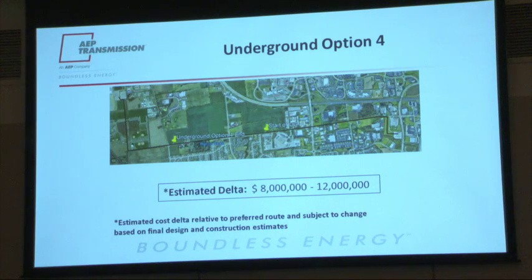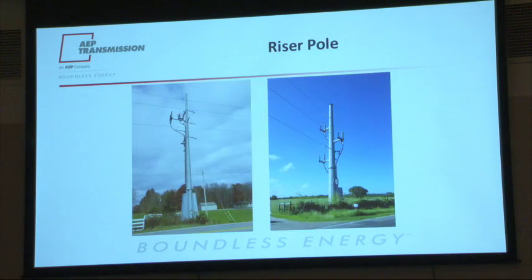So I think I have a picture following these four options that shows what our transition poles, we call these riser poles, look like. This is what these poles look like when you're transitioning from overhead to underground. I just wanted to make sure that everybody was aware. It looks a little bit different than the poles that we'd be constructing overhead.